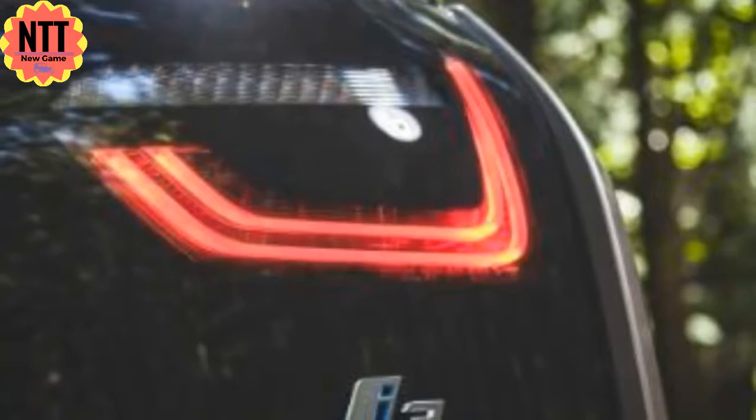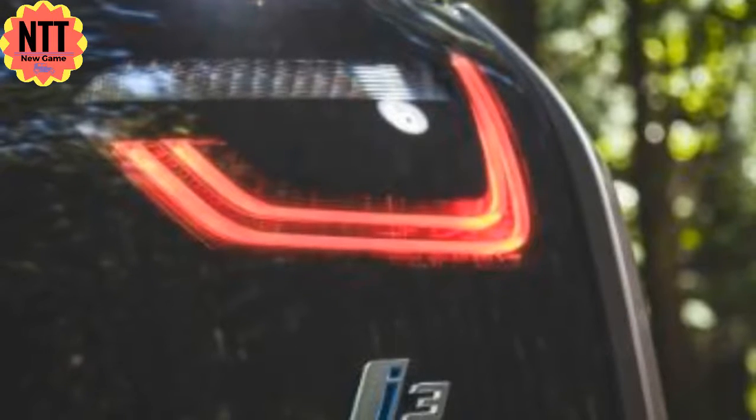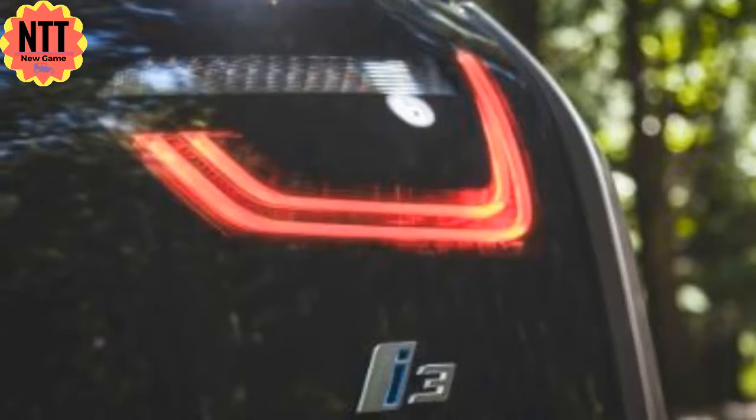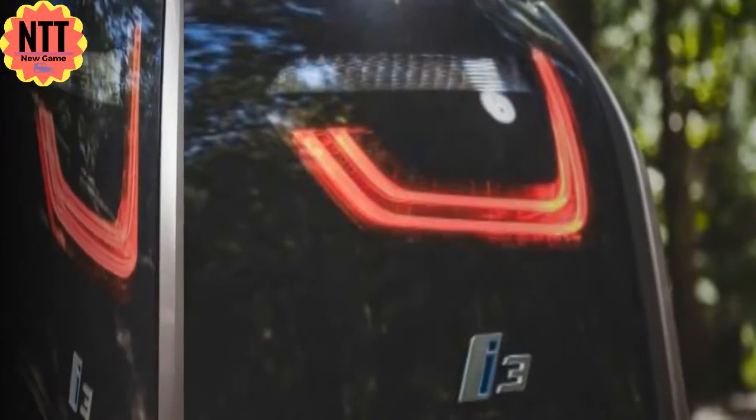The i3 would be far more practical, and the $3,850 premium for the range extender would be much more palatable if the gas tank simply held another 5 gallons of fuel. The EPA rates the range extended i3 at a combined 117 mpg when running on electricity and 39 mpg when the gas generator kicks on.